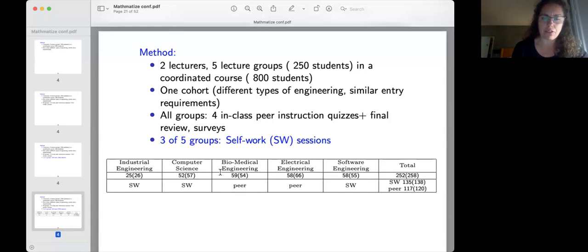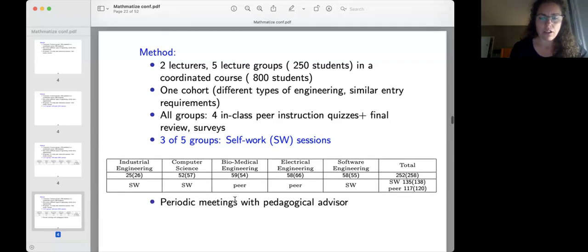There were 5 different groups that had different kinds of engineering, and the numbers in each group depend on if you look at the enrollment at the beginning or the end of the semester. And then you can see that there's 3 groups with self-work and 2 groups with peer instruction only, and then the totals. And then also to help us throughout the semester, we had periodic meetings with the pedagogical advisor.